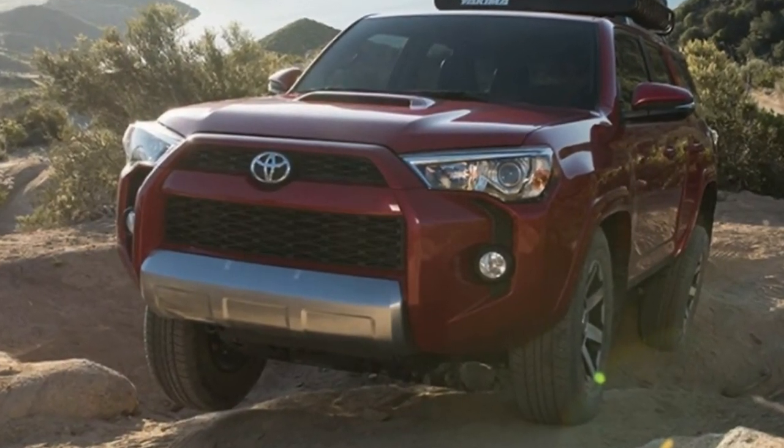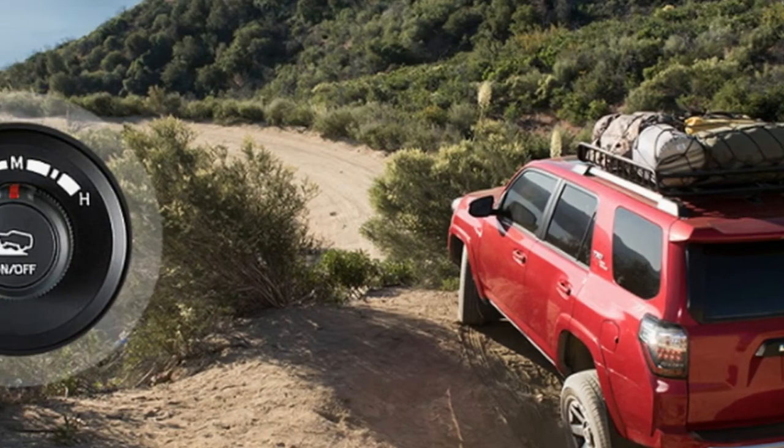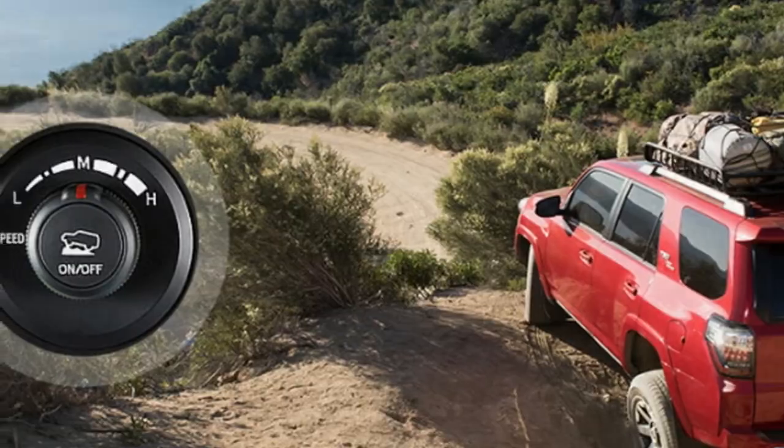What's new for 2018? Mountain Forest Blue and Midnight Black Metallic are new paint options this year.